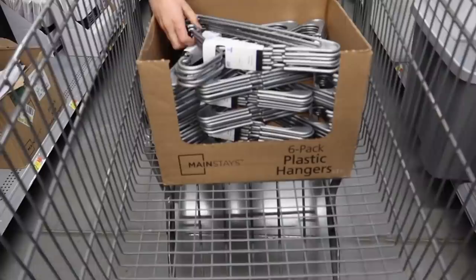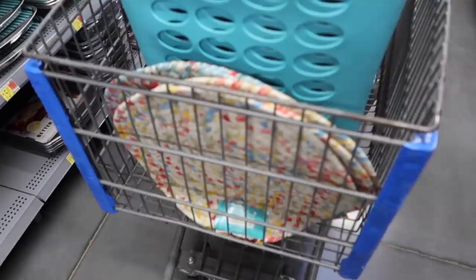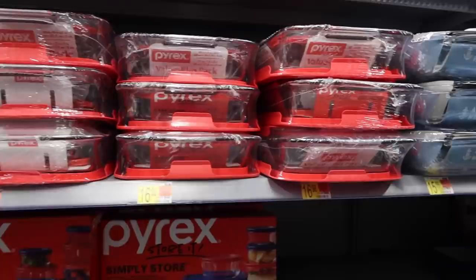Okay, they also need hangers and laundry baskets. All right, so we got a box of hangers. Now we're going to get a couple pretty laundry baskets. Our stacks are growing here, and cookware is also on their list. Oh, there's a whole set. Well, that's more of storage, but they did ask for storage containers too, so that makes sense. We'll get them a pot and pan set.